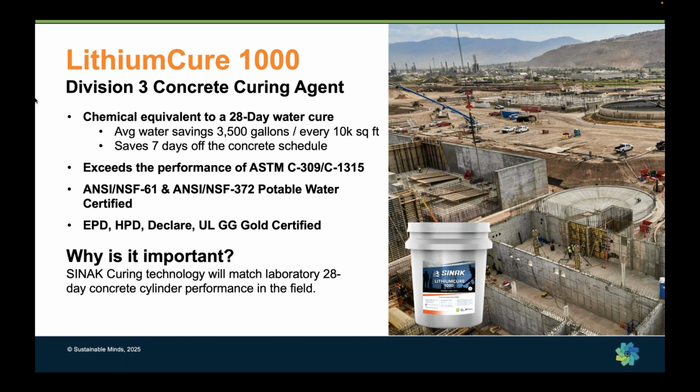This is going to revolutionize the space because in most cases when you're dealing with concrete curing, it's a very low cost per square foot product or process. What we're able to do for less than 10 cents a square foot is have an average water savings of 3,500 gallons for every 10,000 square feet for a wet cure or blanket cure specification, and we can save 7 days off the concrete schedule for each pour.